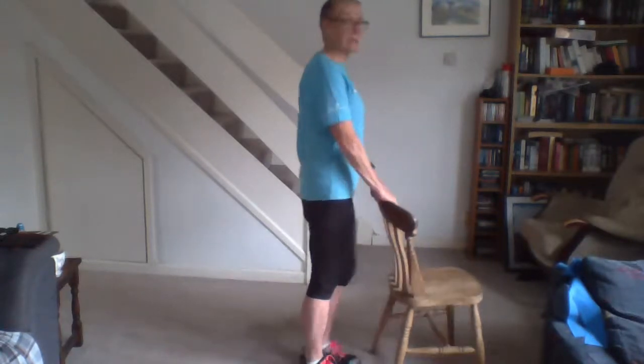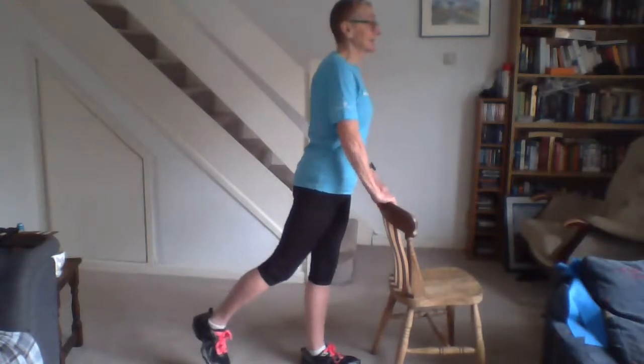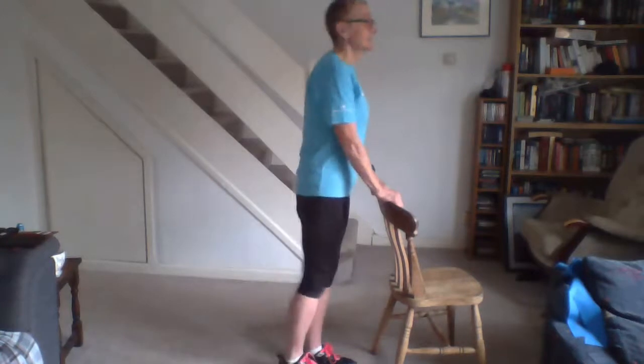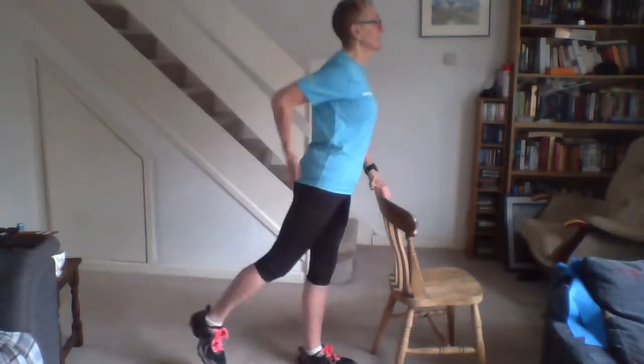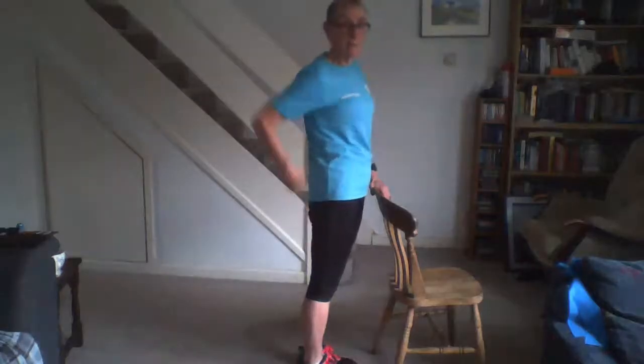And then all you're doing is lifting that one leg back. It's straight. It's not rigidly straight, although it might be better to be rigid. Doesn't really matter. These muscles are pulling your leg up. Remember I said muscles can only pull.